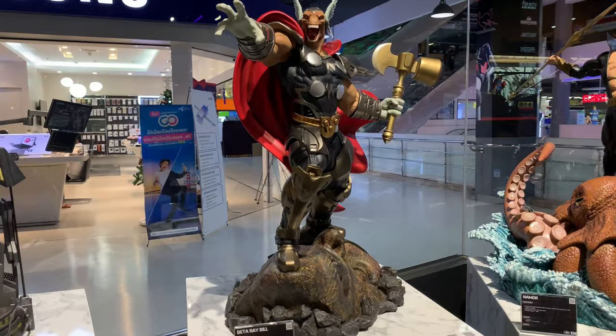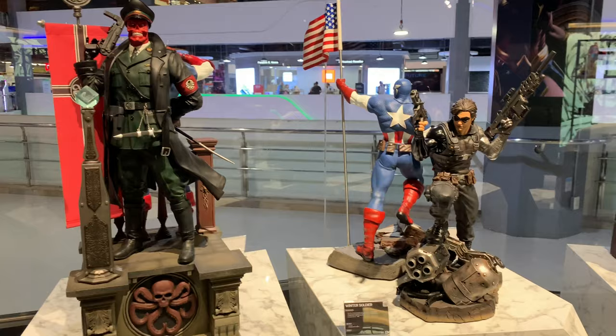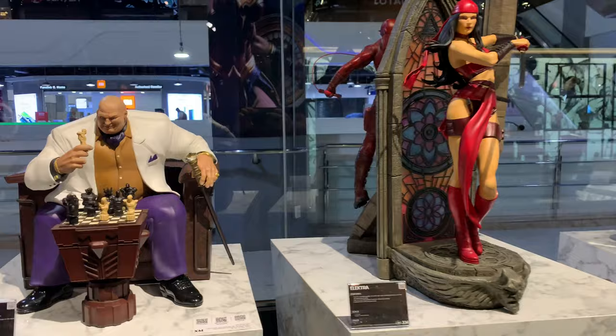Here we have Namor, or Namor, as Mr. X would call it. Then here we have the Red Skull and Bucky with his two guns. Small piece, but underrated. Here we've got the big guy, Mr. Kingpin, next to the Street Heroes, which is Elektra. And behind that, Daredevil. We'll take a look at him after.